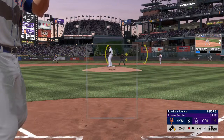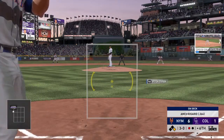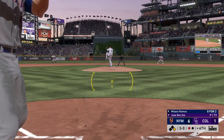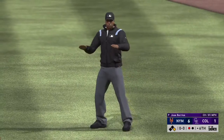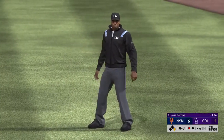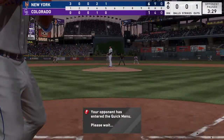6 runs, 9 hits, and no errors on the Mets line score so far. Too tight with that one. 3-0. Now here's a check swing, and they appeal down to first. No swing, so that's ball 4. Ready once again, Amed Rosario. He's 0 for 3 so far, so he hasn't done much to help at the top of the lineup.